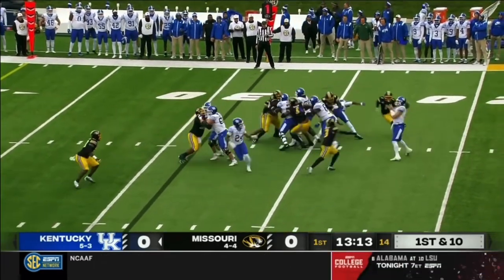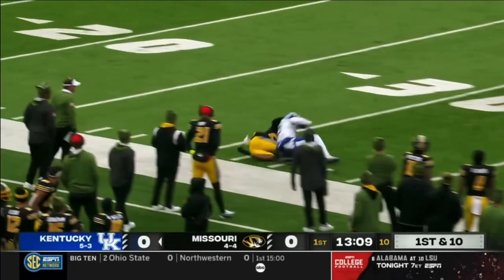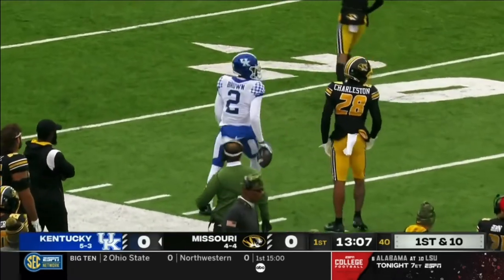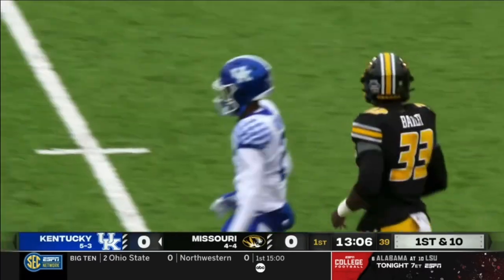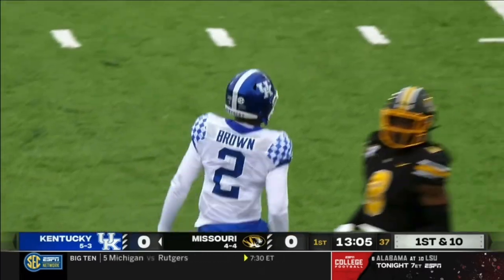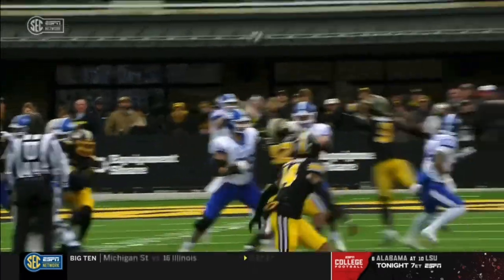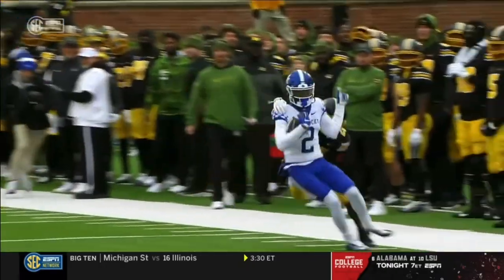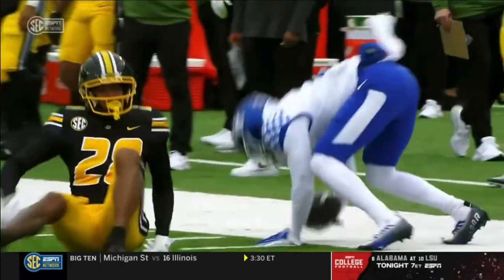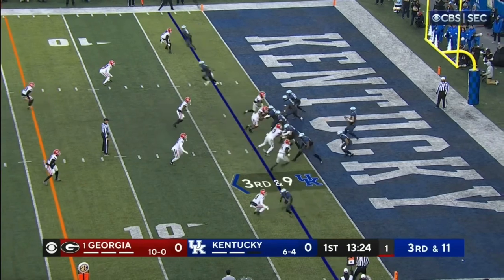Levis play action on first down, takes a shot, right on the money, it's caught. Barion Brown, the freshman, broke free on a play action, and that's the Kentucky spark they needed offensively. Goes for it, it's a beautiful throw. That's a dime drop by Will Levis to start this game, and that's exactly what this Cats offense needs, a confidence building play. They got third down and 11 inside their own three.